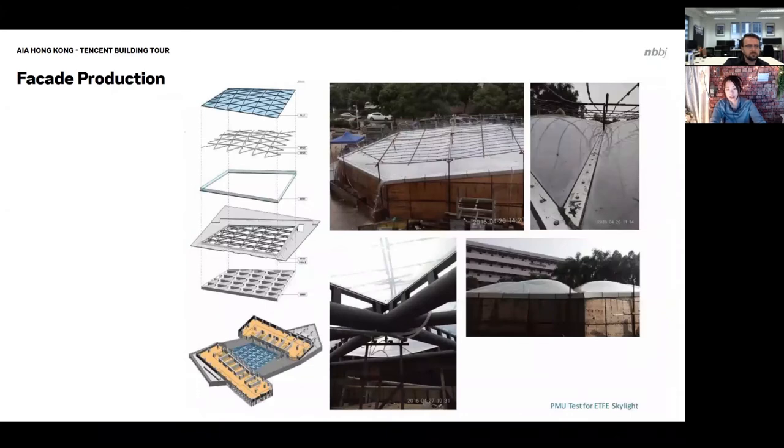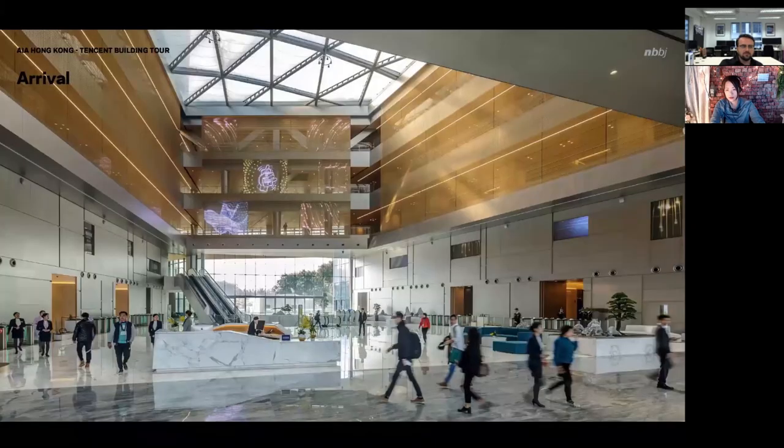And then the ETFE panels are pretty big, so we had to do a few visual mockups and performance mockups to make sure the quality is consistent and it's not leaking, and it passed all the expectations. Because of this, we were able to work out a lot of the kinks and have a great product with a great atmosphere and spatial quality, as you've seen earlier in Sebastian's slides. Next. On top of the skylight is this construction, and we were able to make sure that it's waterproof and will last for a long time. Next.